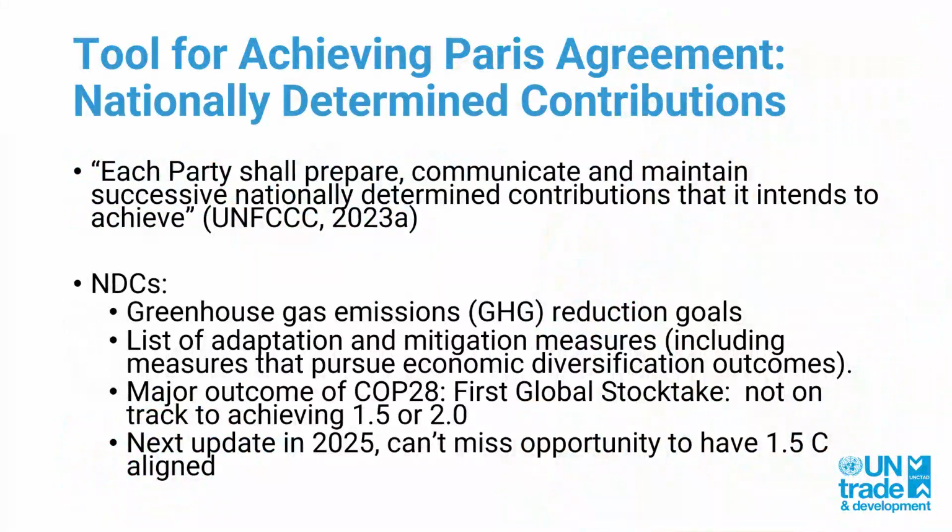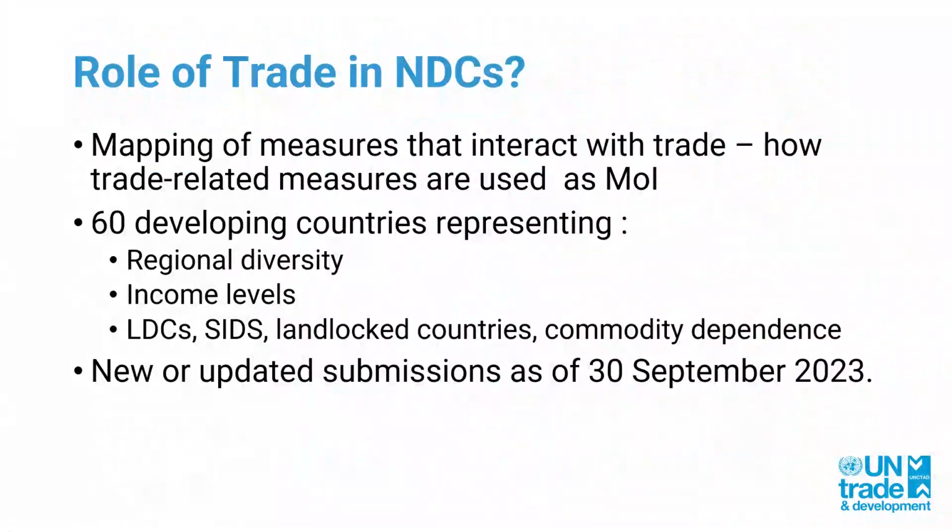I'm not going to go into detail here because I think Matteo did a good job, and we all know in this room what nationally determined contributions are. It was clear with the global stocktake at COP28 that we're not on track to achieve the 1.5 or the 2 degree goals. So the next update in 2025, we can't miss this opportunity to have 1.5 degree aligned NDCs.